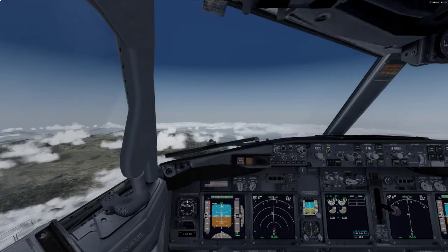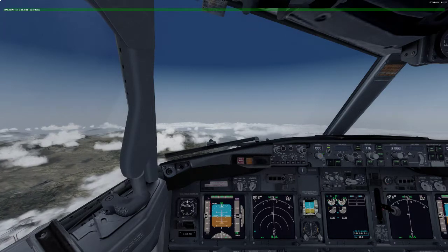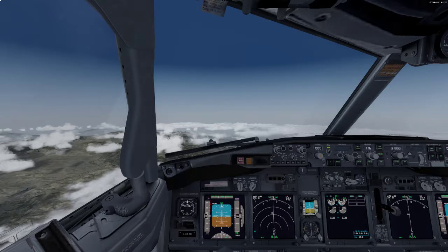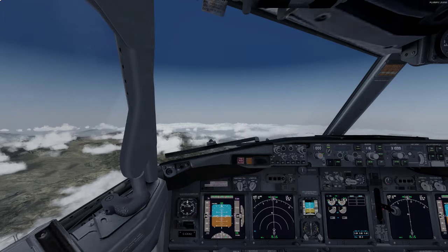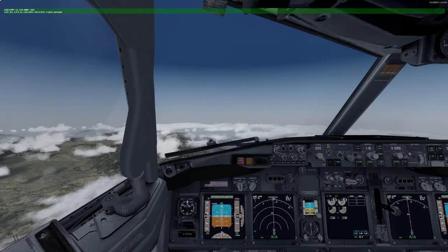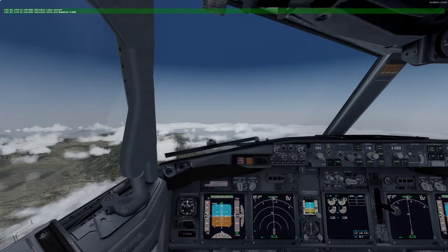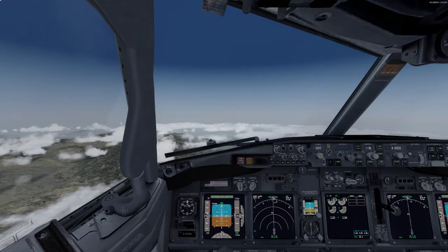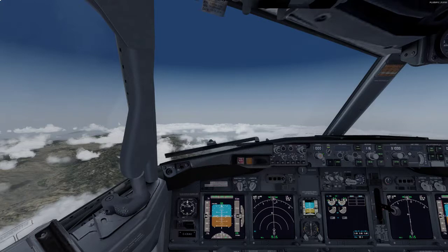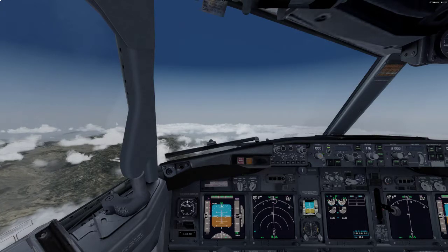United 43 Mike Tango, Center, ident, please. United 43 Mike Tango, radar contact. Radar contact 6 miles northwest of Ventura VOR, maintain flight level 30. United 570, flight level 360. United 5705, LA Center, squawk 7175. Squawk 7115, United 5705.